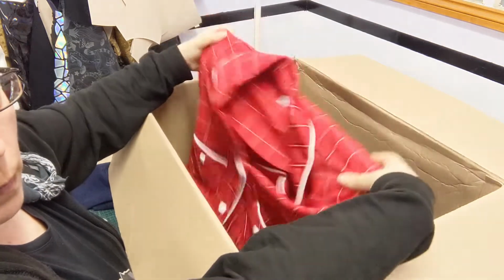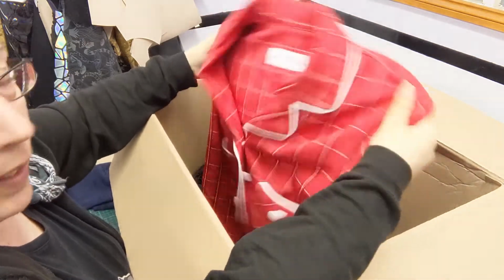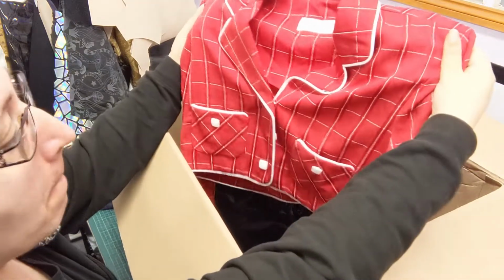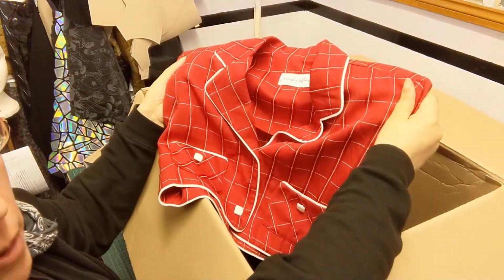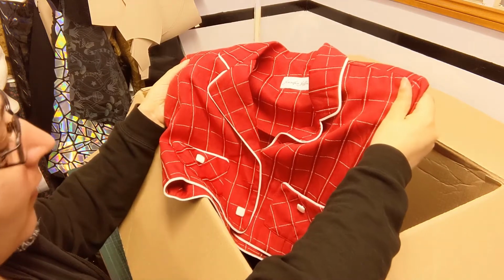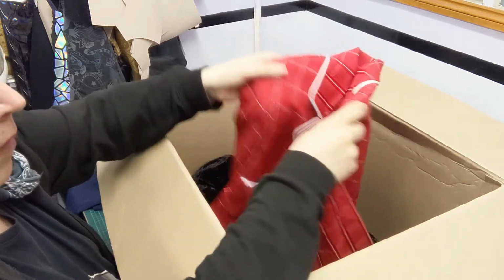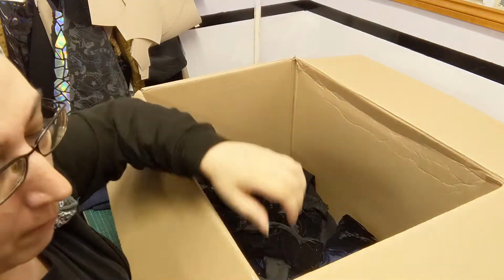Something a little brighter for you if you're getting tired of all the black. It's another one of those sort of 90s preppy looks. Quite like the piping on the pockets and the little square buttons on there. I always have a problem with red items that they never ever photograph well with any of my cameras.